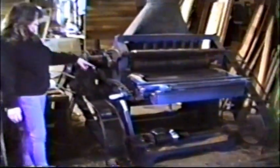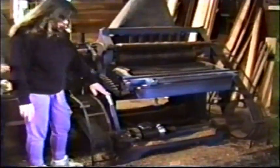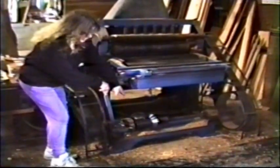You can see all the belts that get everything going. And the conveyor carries it. Now by moving this handle, we can have this go up and down. You can see right down there how that works it.